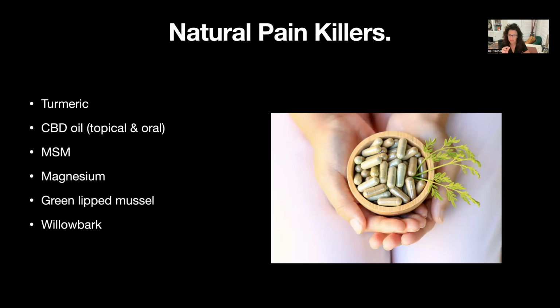It's in a capsule that you just take. You just have to make sure that the brand of willow bark you're getting has been compounded from stems. So just the stems of the willow bark. You just look in the ingredients and it should say willow bark stems. If it doesn't say that, then it's probably not going to be very effective. So that is something that has been a game changer.